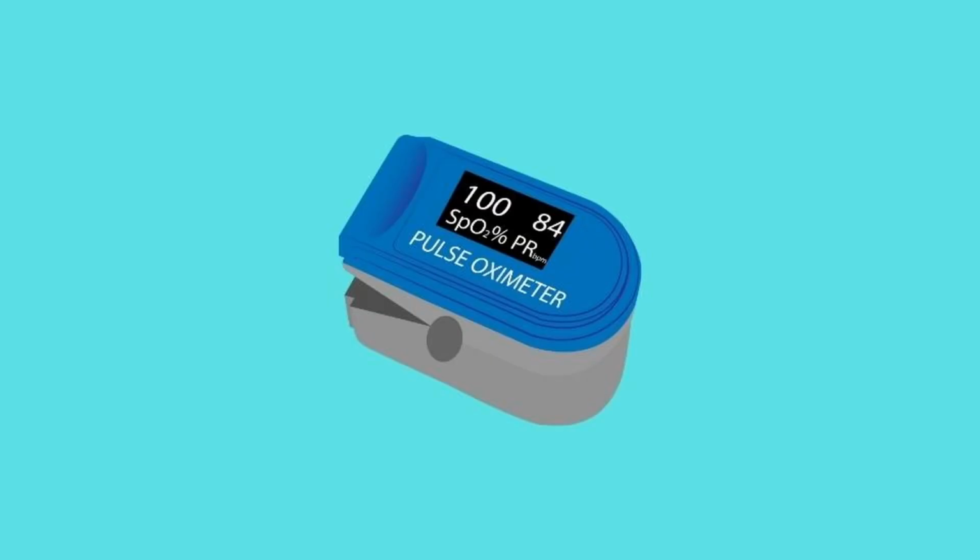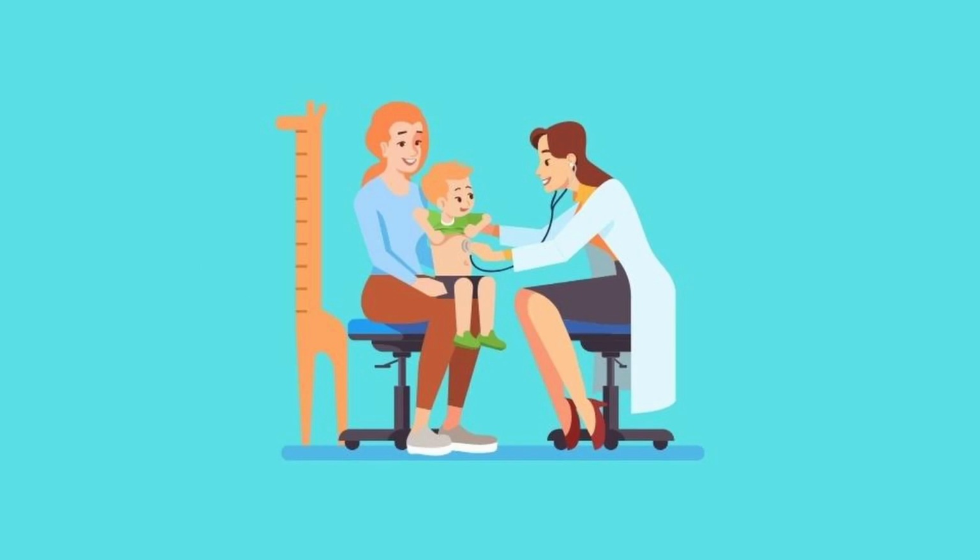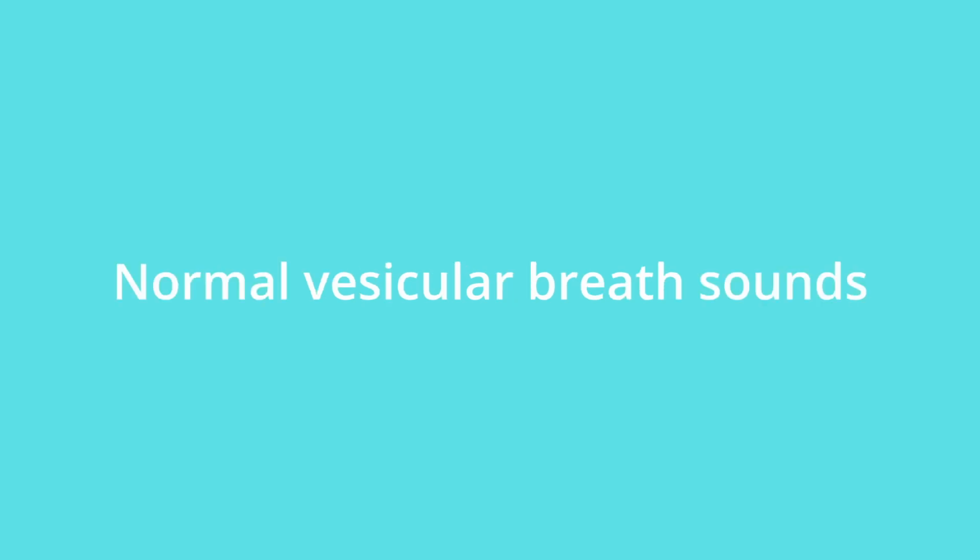Assess the level of oxygen using a pulse oximetry. Auscultate the chest. Assess the breathing sound. On auscultation of the lungs, check whether there are any signs of wheeze, crepitation. Is there normal vesicular breathing?